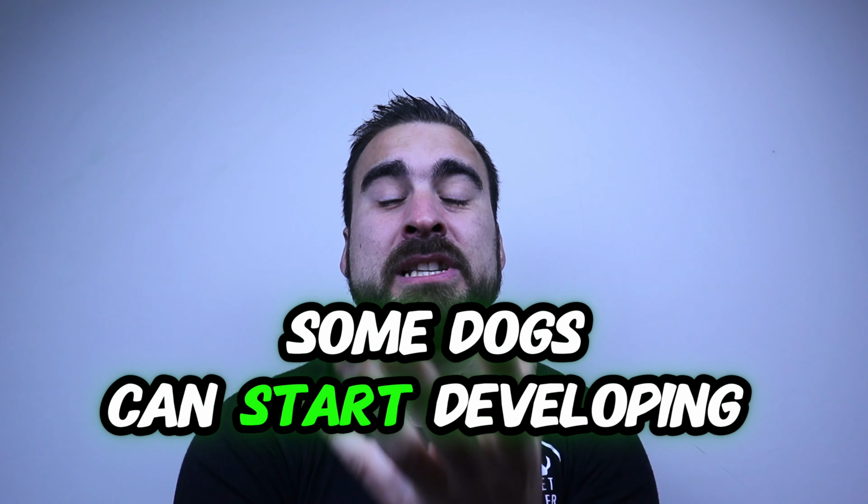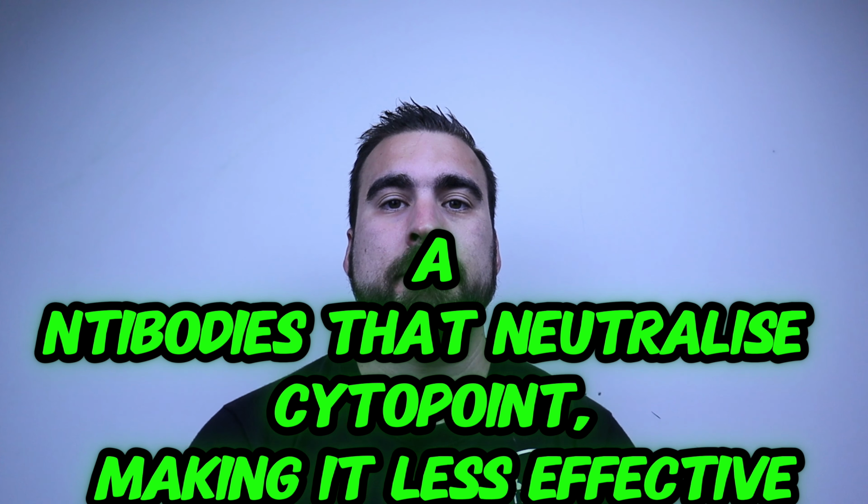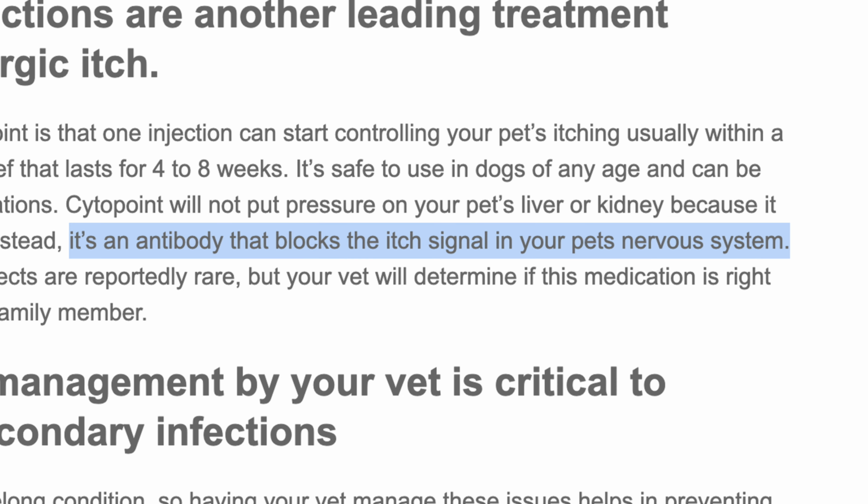The biggest thing about Cytopoint is that your dog's immune system is going to develop antibodies to the treatment. So Cytopoint is not chemically based, so it's actually quite liver friendly or kidney friendly. It's actually an antibody that blocks the itch signal in your pet's nervous system. This simply means that the efficacy of Cytopoint is going to wane as you give it to your dog more and more, because your dog's immune system, if it's healthy enough, will develop the antibodies to combat this treatment.